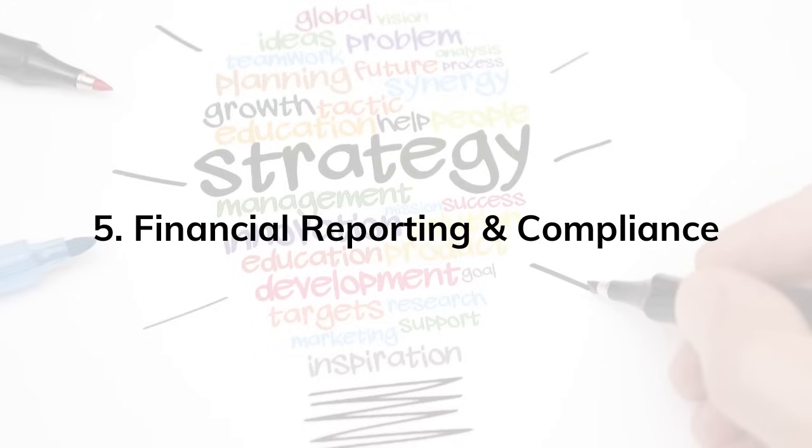And finally is the financial reporting and compliance. So you will need to set up basic accounting systems, whether that's Xero or QuickBooks or MYOB, for tracking income and expenses. You do need to do that before you go to market. You may just want to set up a third-party bookkeeping firm, just an inexpensive bookkeeping firm.